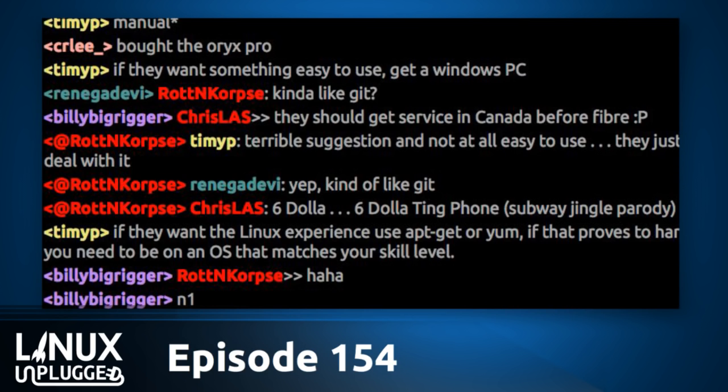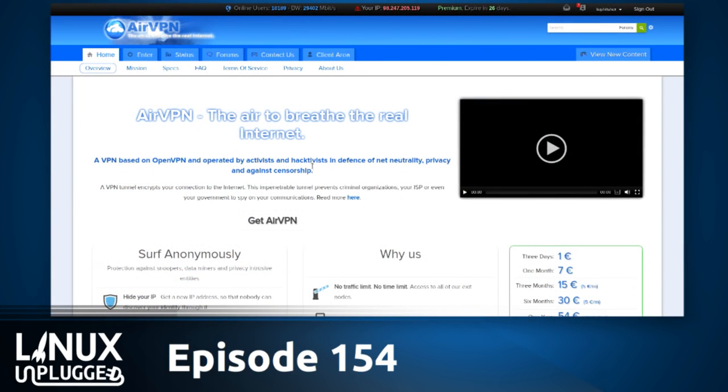So I'm going to talk about AirVPN today. I may end up doing an OpenVPN solution on my own server, but I'll talk about that in a moment. First, I want to talk about AirVPN. It's a VPN based on OpenVPN, and it's operated by activists and hacktivists in defense of net neutrality, privacy, and against censorship. That sort of piques my interest.